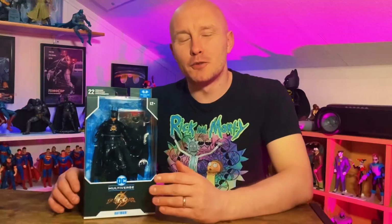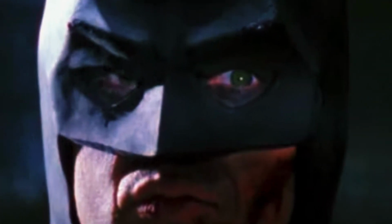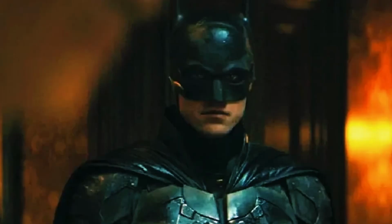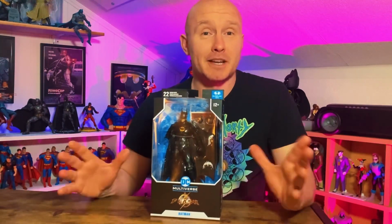Now, I don't know about you, but my all-time favourite Batman has got to be Michael Keaton. Without a doubt, he just wins hands down every time. And even though over the years we've had some amazing actors play Batman, such as Christian Bale and Robert Pattinson and Ben Affleck, I will always have a soft spot for Michael Keaton. I think he is hands down the best Batman.